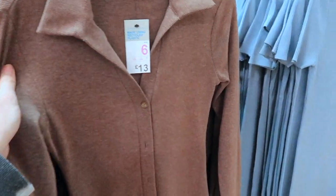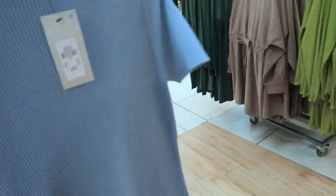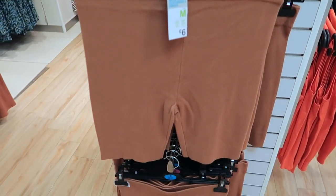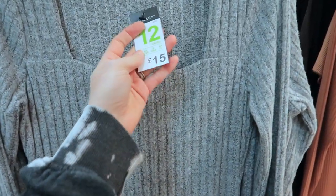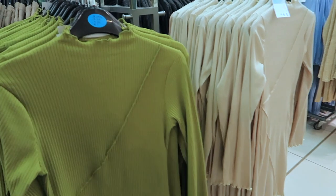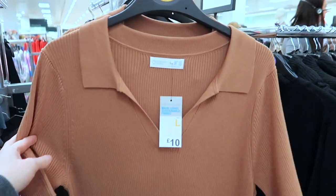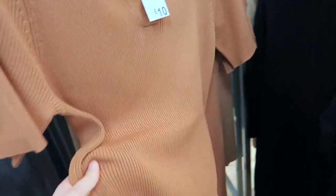That's really nice, £13, and I like the colour of this one. It's very springy, £10. I think that's lovely. Got some knitted cycling shorts, £6. Another knitted dress there, £15. That's really soft. And then we've got some mini dresses, they're £11. That's really nice, I like that one, with the collar on. Really like that one. Like the colour of that.